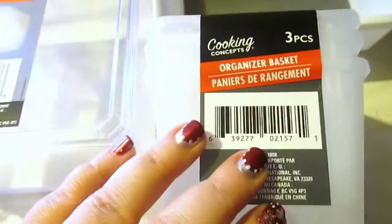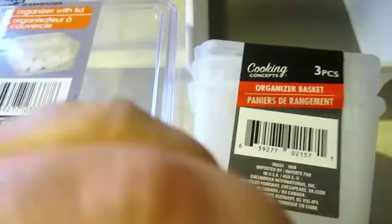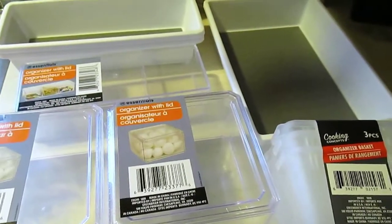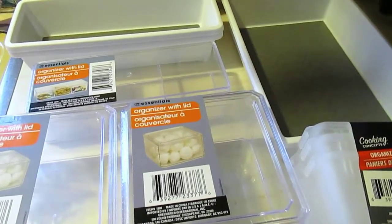And I actually really like these for nail polishes. The really thin, slender ones or mini polishes. So yes, I'm going to be doing some organizing, so look for some updated organizing or collection videos coming soon.